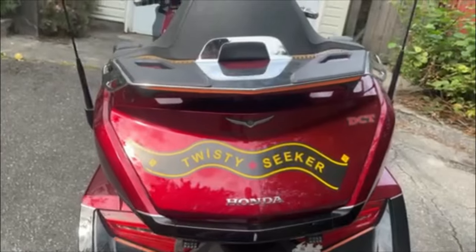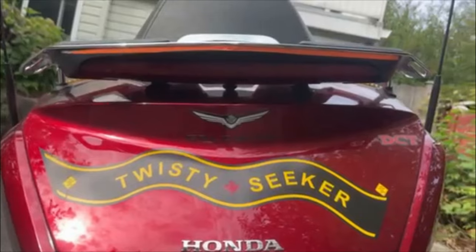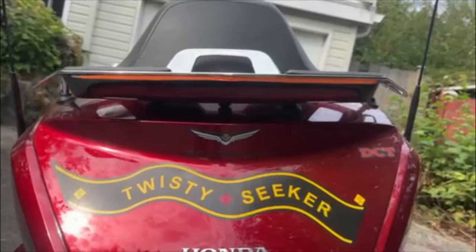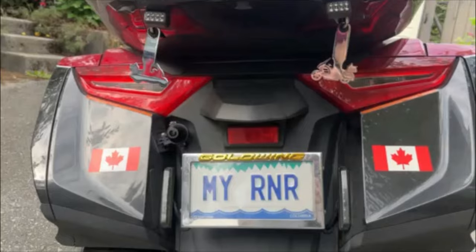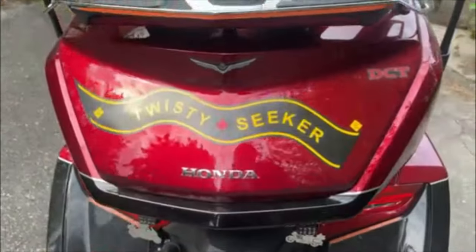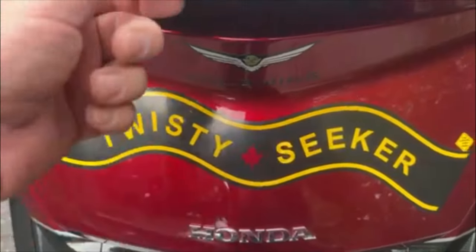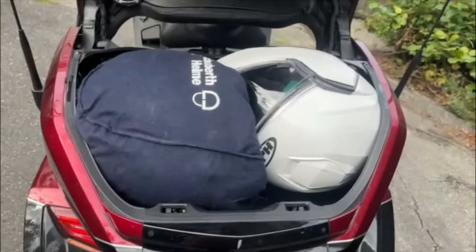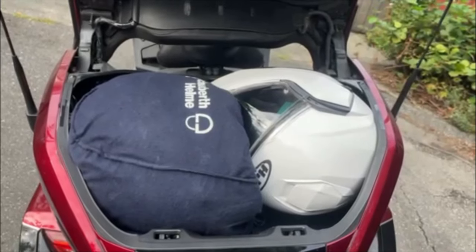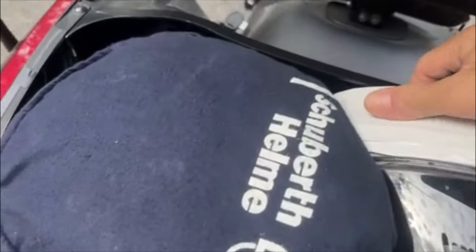Of course, I do have the Honda trunk rack with the Honda light. And what I've done is I've just hooked up that light as a brake light only. So when I hit the brakes, all of a sudden there's another light that comes on. So a stock original 2018 Goldwing trunk. And by the way, I do have a video showing how to do this. I have two full face helmets in my trunk and it's not an issue. You just have to do it a certain way.